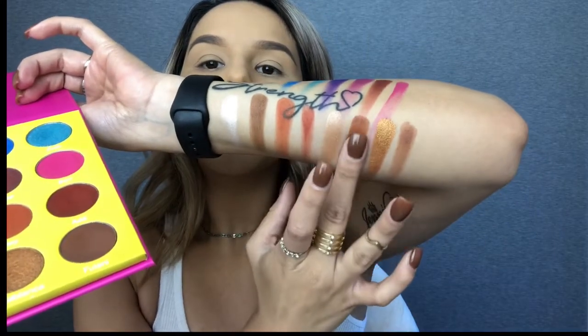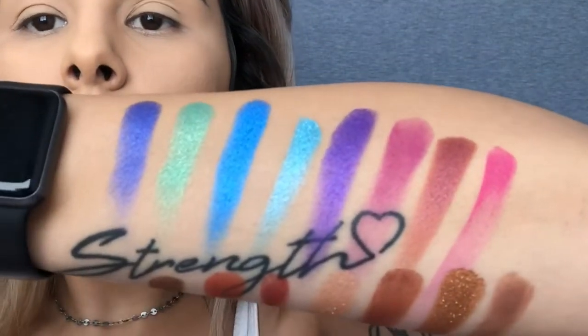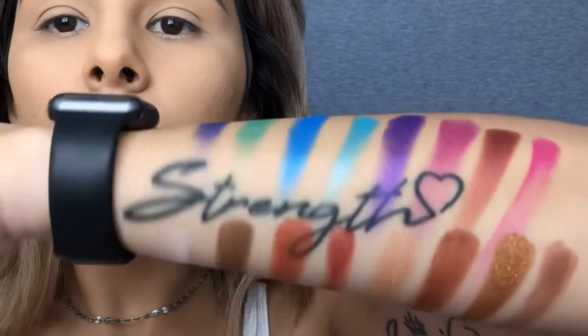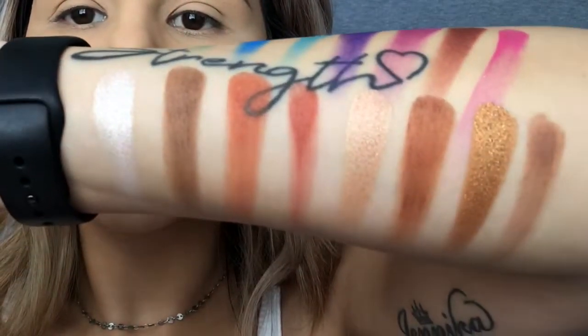They're all so pretty. Okay, so here's a close-up of all of the swatches. You have the colors up at the top and then the neutrals at the bottom. Juvia's was a line that quickly became very, very popular because of their eyeshadows. That's what they started out with, and then that's why everybody was kind of blown away when they came out with the foundation, because it's not something that they usually do.